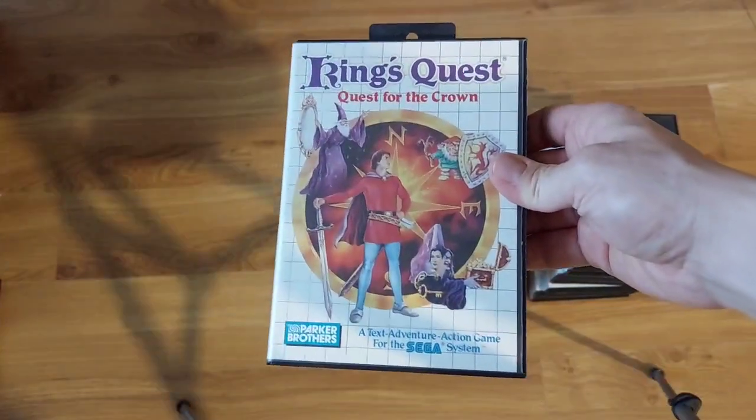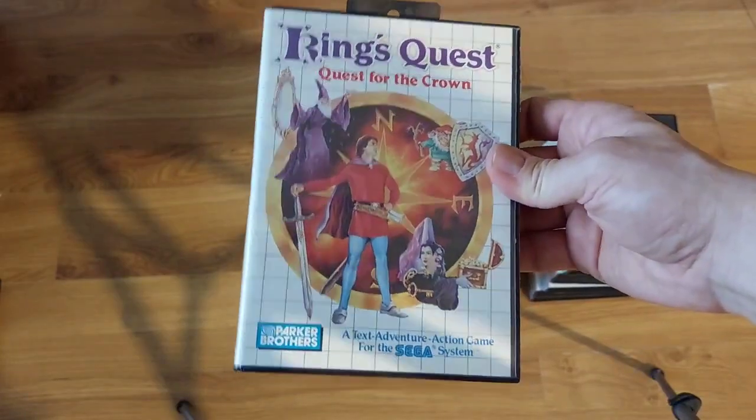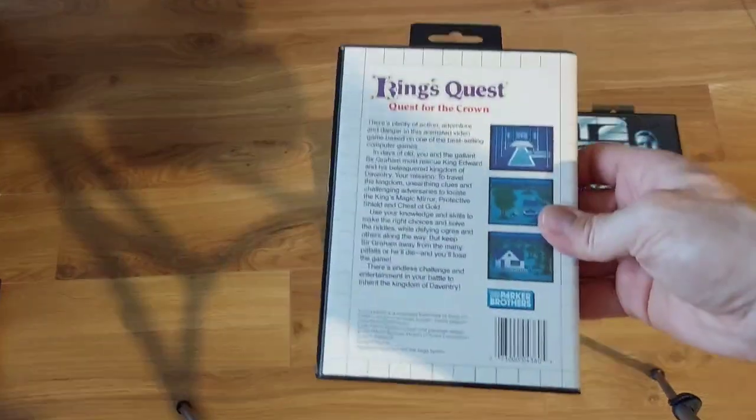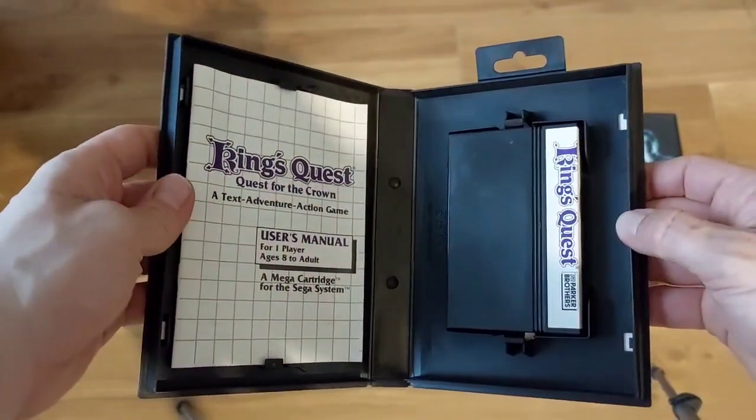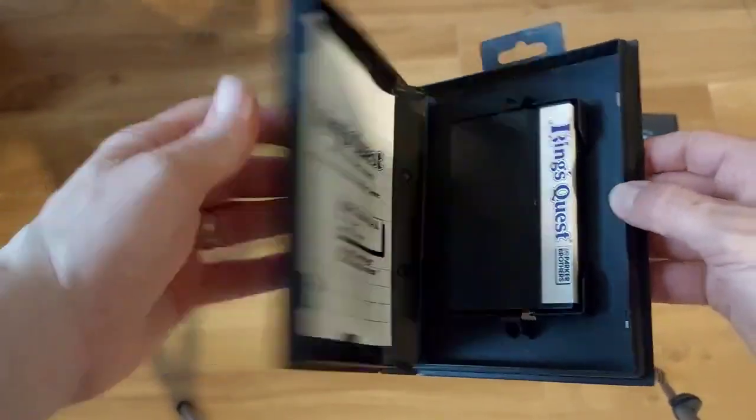This is another very hard game to find. It's a very good port of King's Quest, Quest for the Crown. It's another Parker Brothers game. I got this from Chris Kohler, believe it or not, at the Classic Gaming Expo in 2012, I think. And yeah, I got it for £25.